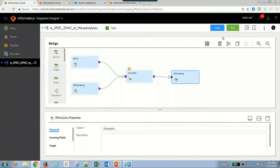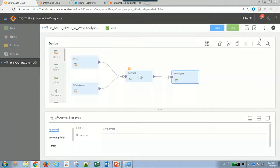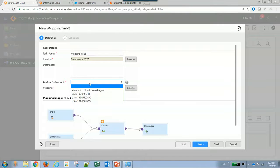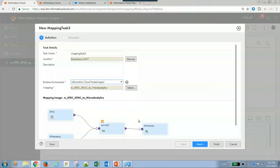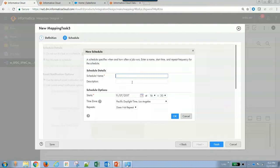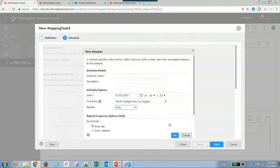So if you wanted to run this on a schedule, what you can do is determine how often you do want to run it. So by selecting a runtime environment and then proceeding on a schedule, the schedule can be doesn't repeat, hourly, whatever day of the week that you want. Very, very powerful in how you want to create and orchestrate your data integration tasks.